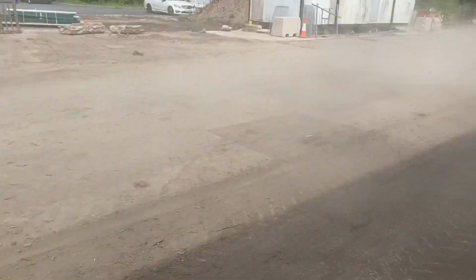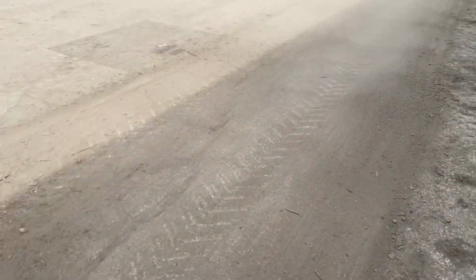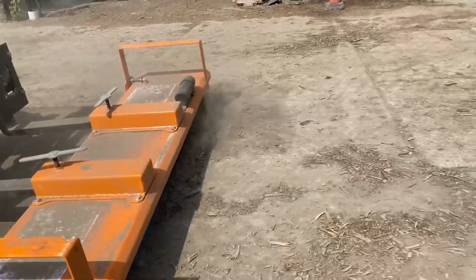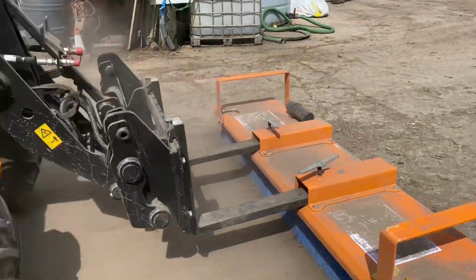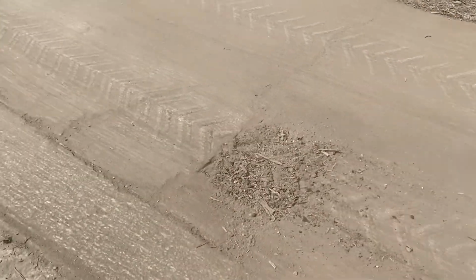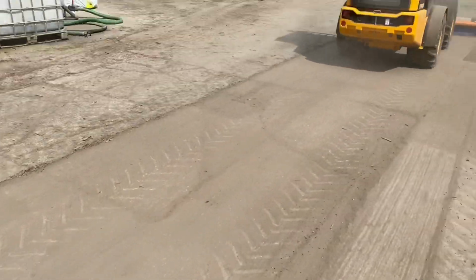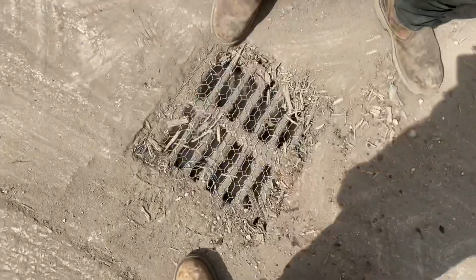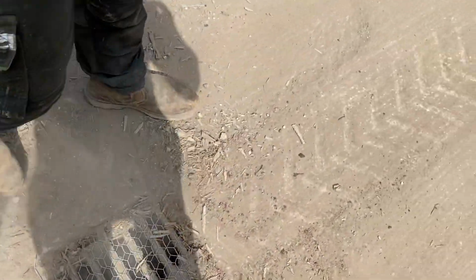Definitely not cleaned this. Nah, he's going too quick. It's missed loads. Take 2, but slower. Pull that skip. Block the grid with it. Looks like the wire mesh has worked. I think Christine's put it on. All that would have been down the grid otherwise.